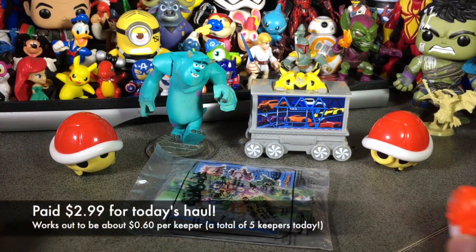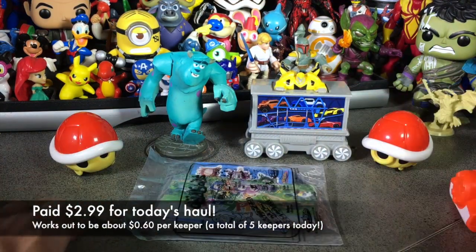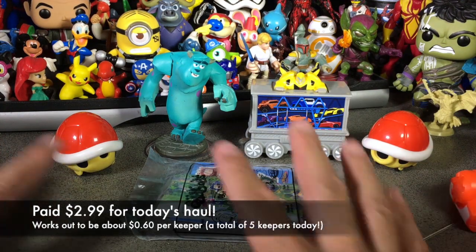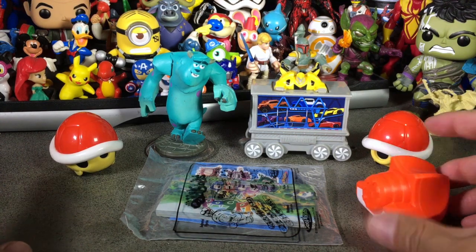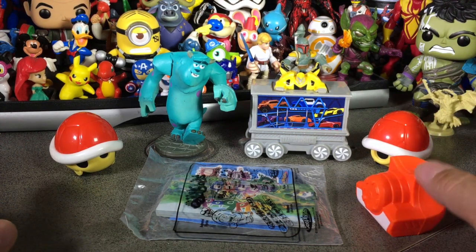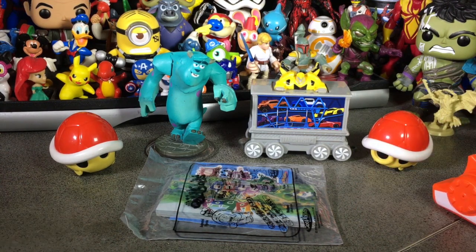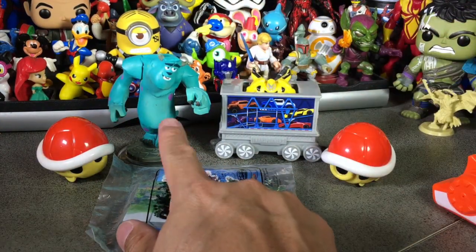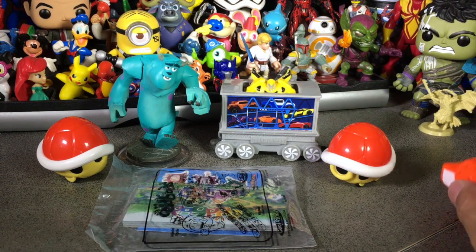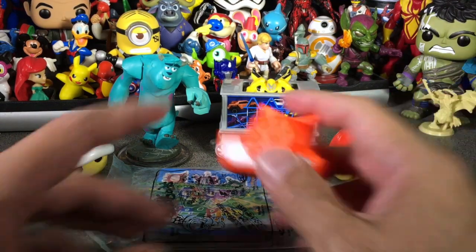Now, why is that significant? My viewers know that if I'm paying about 60 cents per, some of the online pricing may surprise you, and you'll see that I get out way ahead, even though I am not really reselling. I'm just sort of collecting. But the fact that I'm getting these for 60 cents a piece versus the online pricing is significant, and this is exactly why I collect in this fashion. Especially with this Sully figure, you're going to be quite surprised why my online pricing is so significant here. So again, it was 60 cents a keeper, $2.99 for the whole package.